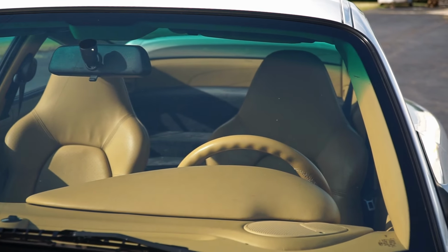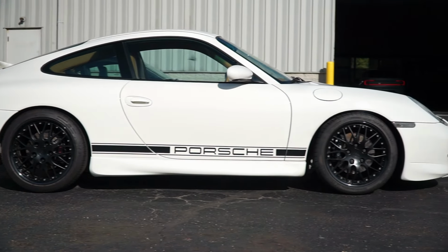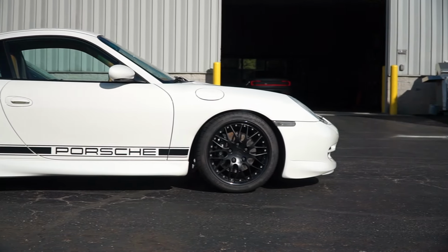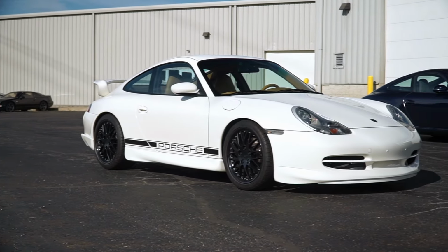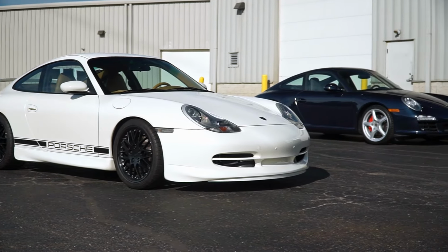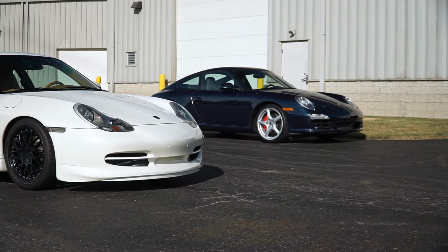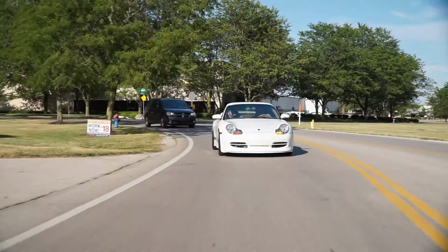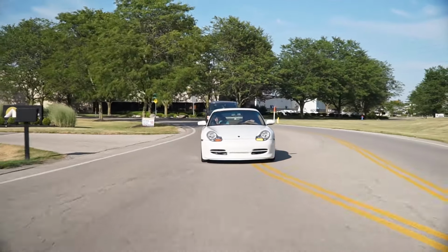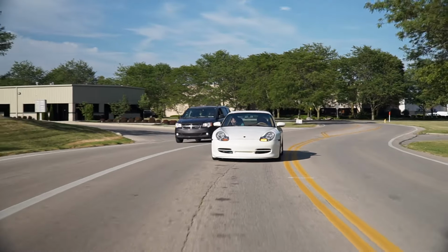The early 996 is a 3.4. The 996.2 moves into a 3.6 liter, and it's one of those things where certain people prefer these cars, certain people prefer the latter. I used to be very much a 996.2 fanboy. If you've watched my red 996.2 video, I may come across as a bit of a fanboy.